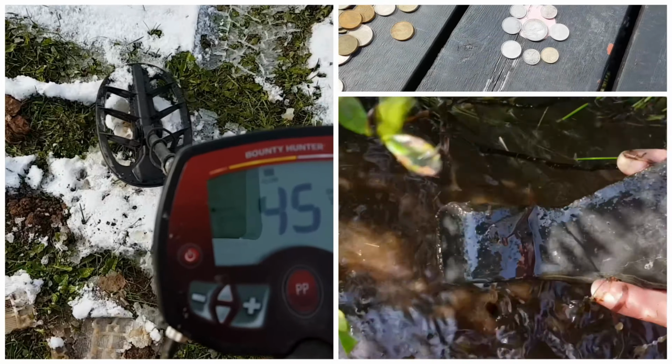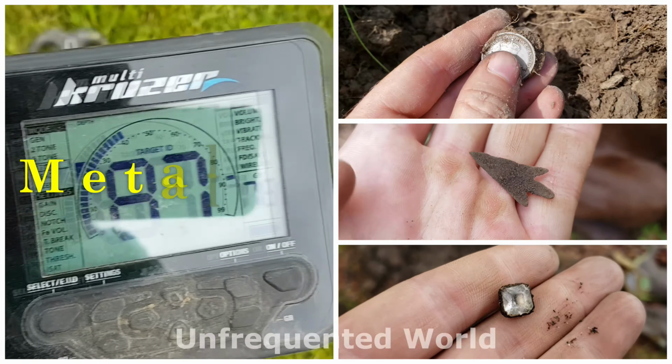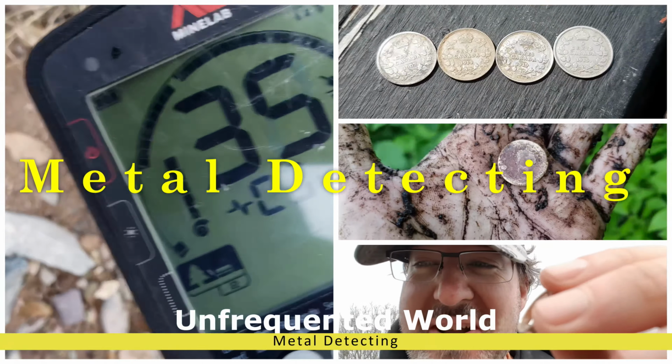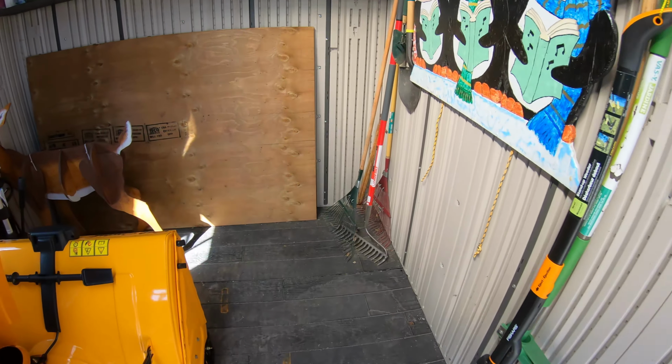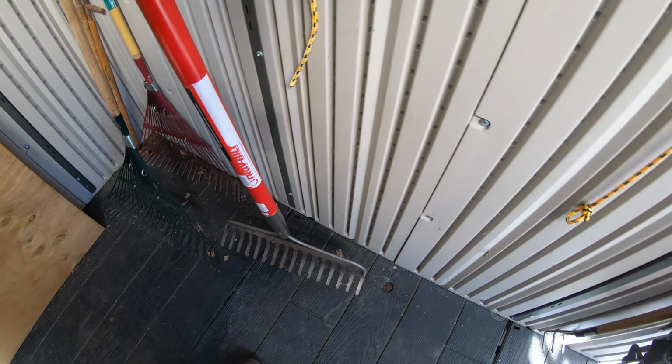Today's episode, we've got a GoPro and a rake. Yeah, there she is, the old heavy duty. We're gonna go back over to the bottle dump and see what we can get. It has been snowy, it has been cold. Snowed for 3 days, minus 18 last night, but the sun came up, started to warm up. The ground is actually frozen, but we'll see what we can do.